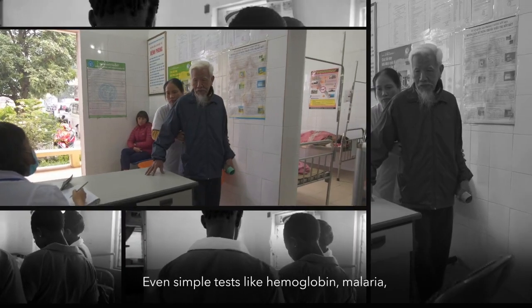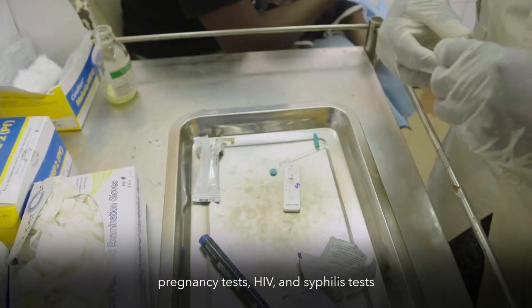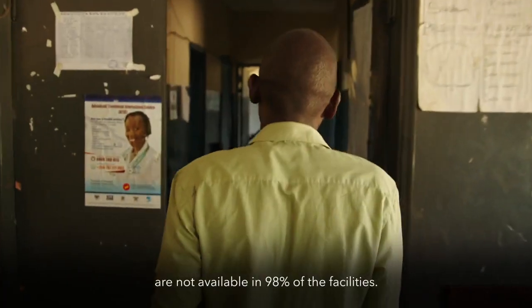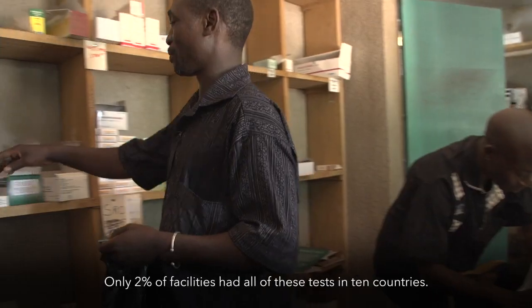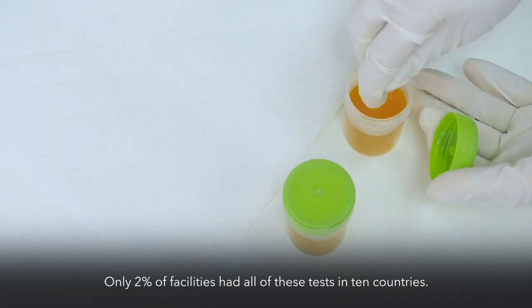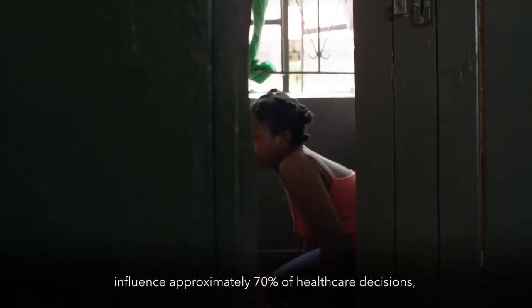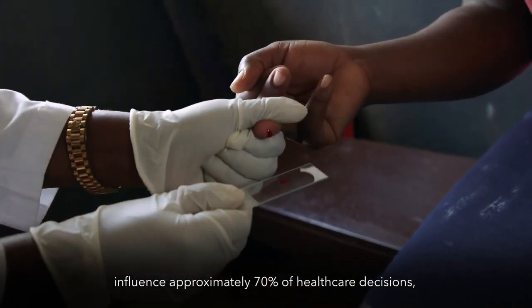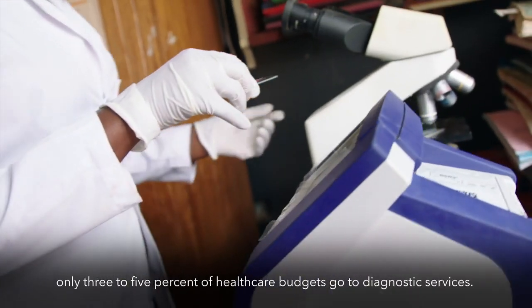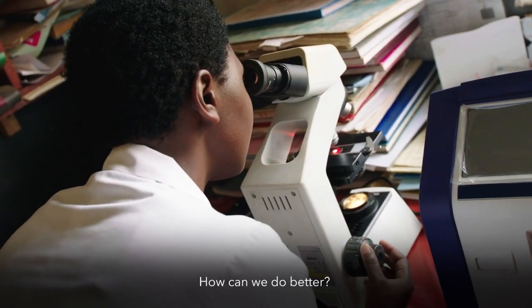Even simple tests like hemoglobin, malaria, pregnancy test, HIV and syphilis tests are not available in 98% of the facilities. Only 2% of facilities had all of these tests in 10 countries. While in vitro diagnostic tests influence approximately 70% of healthcare decisions, only 3 to 5% of healthcare budgets go to diagnostic services. How can we do better?